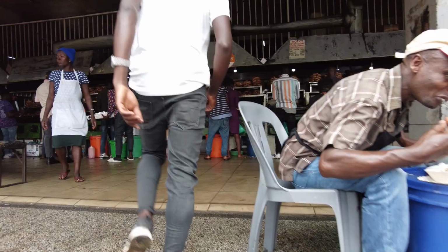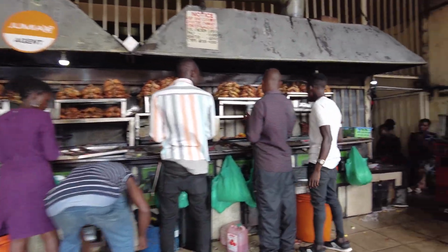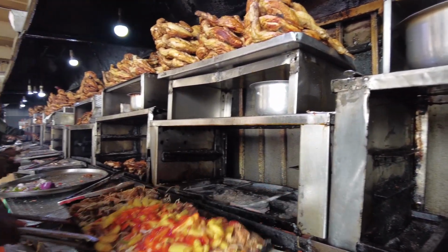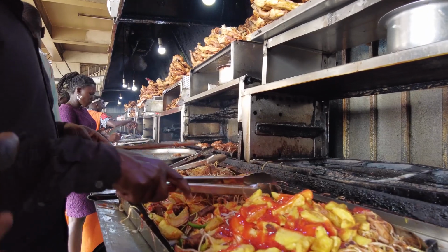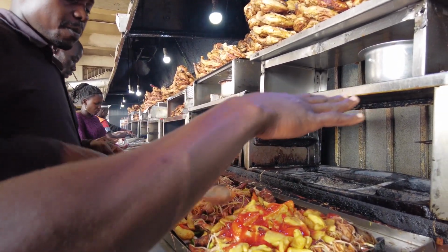I work at Wandegeya Market behind the Total petrol station. For us, we sell chicken, chips, and some items like drinks. We make chicken in separate categories. We make half chicken, full chicken, even quarter, what we call one piece.